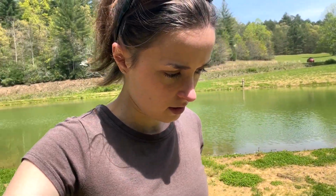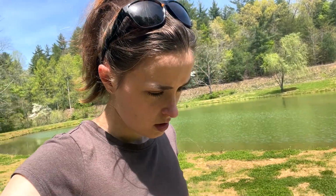Before I go back and check on Katie over there and see how the tadpole filming is going, there's actually a creek over here. I need to tell her to bring her GoPro over here and we can put it in the creek too. Wanted to take you down to that.